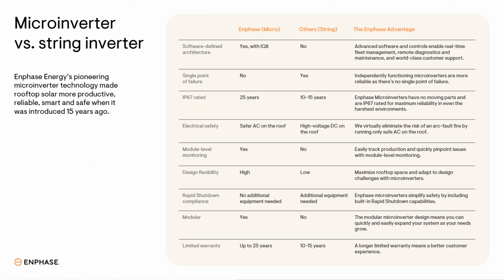We did talk a little bit about microinverters versus string inverters and why you would want to use them on a roof. I've got a listing of all kinds of things. One of the things that's nice, I would like to point out a few things. First off, we have a 25-year warranty with our microinverters where the competition is 10 or 15 years. So if you do have a PPA that is 25 years, you have to figure out what to do after year 10. Do you purchase an extended warranty? Do you replace the inverters? With us, we have you for the whole life of the system, 25-year warranty.